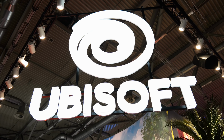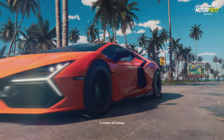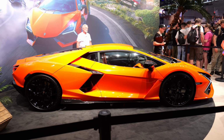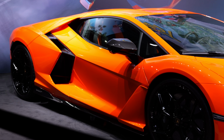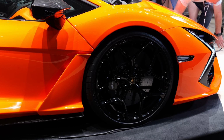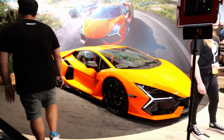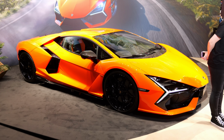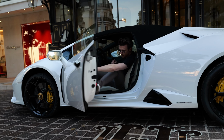On the topic of Ubisoft, they were also present at the show, and the new game for The Crew was playable, which I wasn't too bothered about checking out because the last two have been pretty awful. But what I was interested in looking at was the brand new Lamborghini. This is the brand new Lamborghini Revuelto that sort of replaces the Huracán. The spec on this thing is insane, with a 0 to 60 of 2.5 seconds. And thankfully, even though it is a new generation of Lamborghini, it isn't completely electric. It still has a V12 engine that you can toggle on, which is what we all want to hear. Because what's the point in buying a supercar if it sucks like a Tesla?